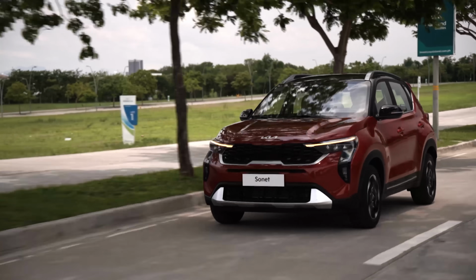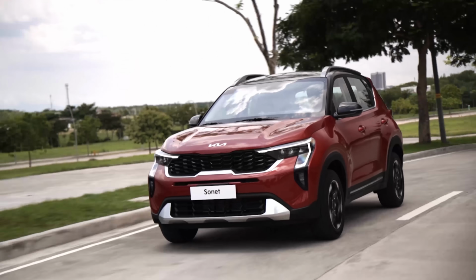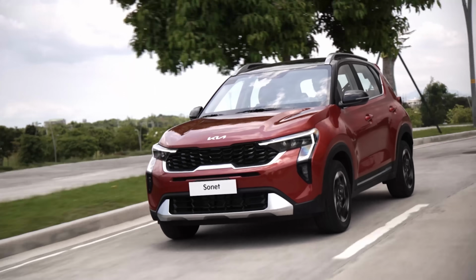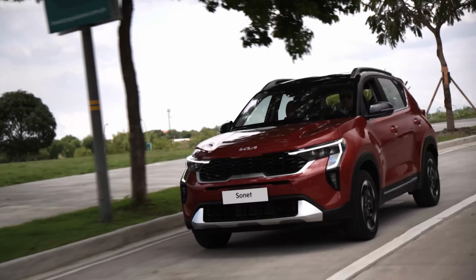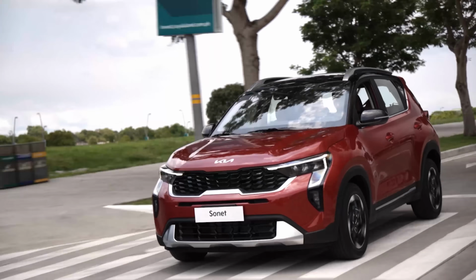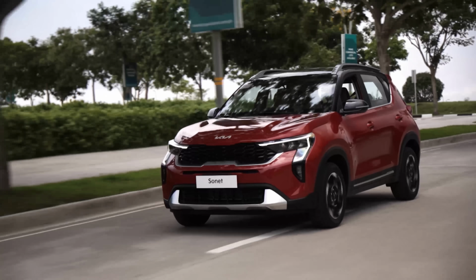It starts at 700,000 pesos and goes all the way up to 1.16 million for the top spec variant. It's not quite as bare as budget crossovers of the past, but it's also up against some pretty tough competition, which are also not very bare. Is it worth your money? Let's find out.